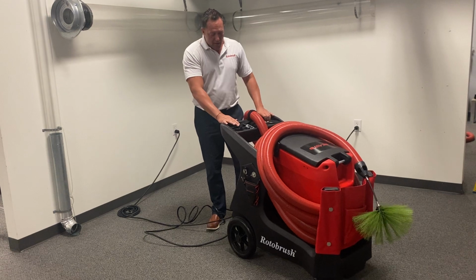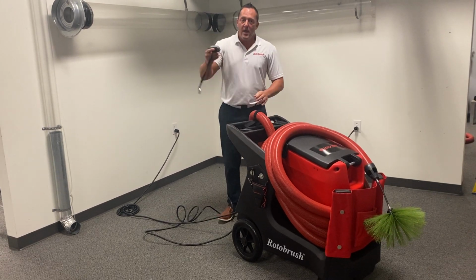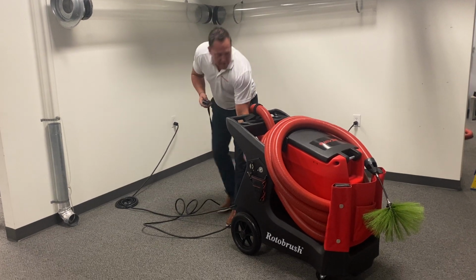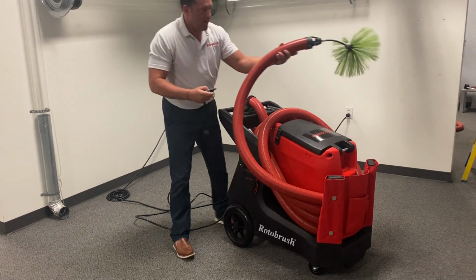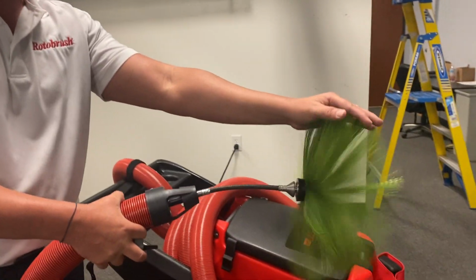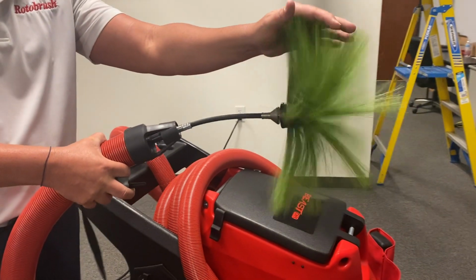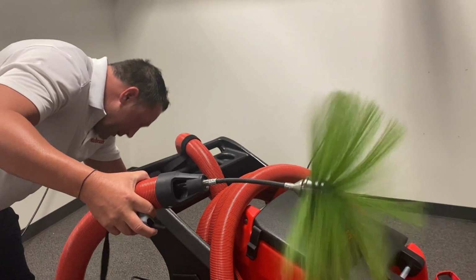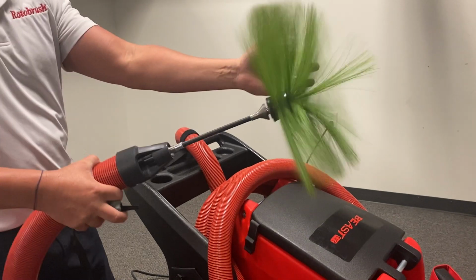This particular model has 4 different rotation speeds that you can control with your cordless remote control. The first speed, here I'll turn them on just so you can see them, is going to be very slow. So if you have ductwork that may be compromised, you can just put it on rotation number 1 and have it clean there. Rotation number 2, if you're cleaning flex duct, put it on rotation number 2.